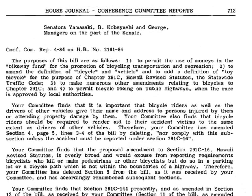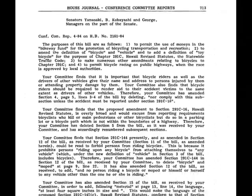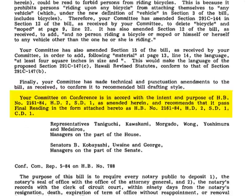Now we turn to the middle of the book to find the conference committee report. We know we had one, and in the House journal it is 4-84. This is the entire report, and I've highlighted a section to call your attention to it because this was House Bill 2161.